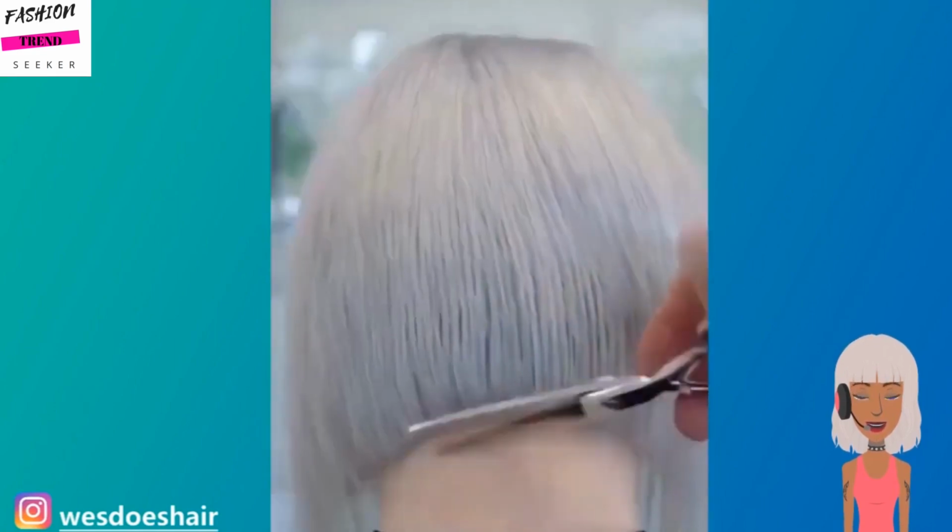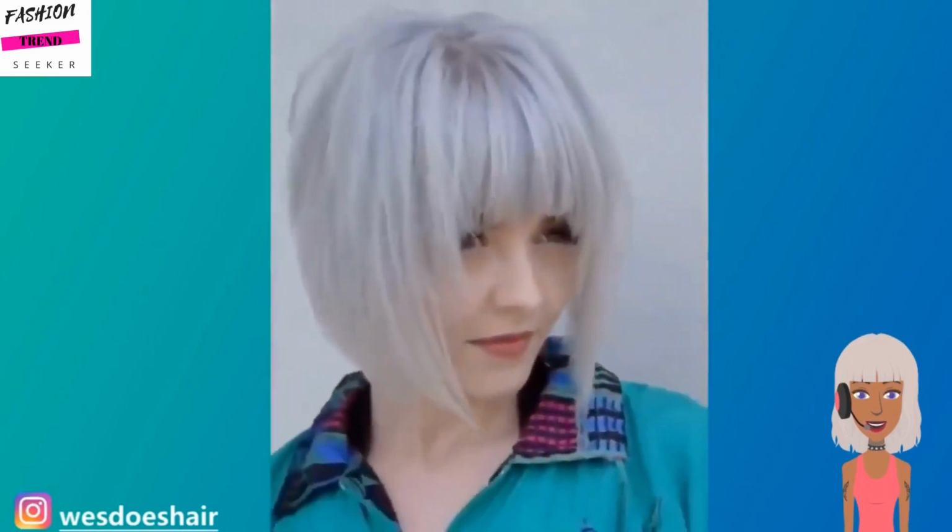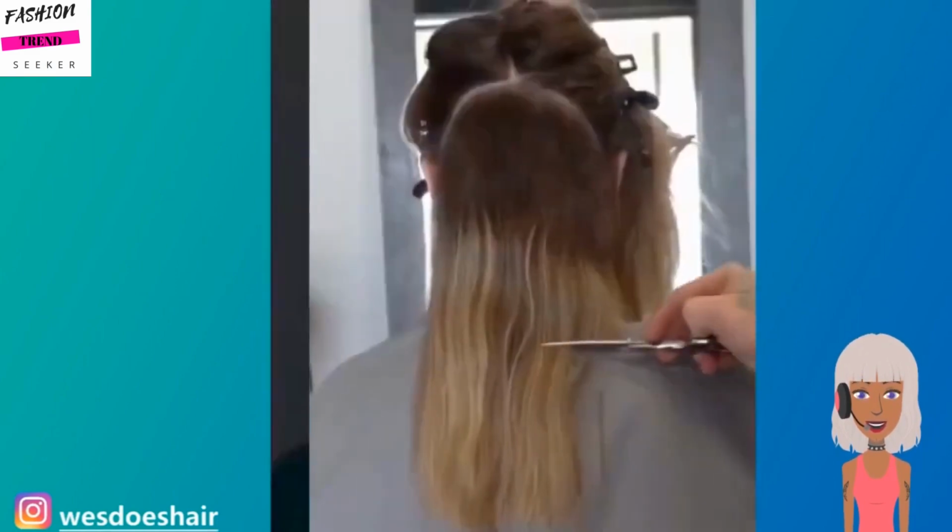Alright, so here he is polishing off the bangs, cutting around the bottom. Such a gorgeous hair color, so pretty. It's just so inspiring seeing these bob haircuts. It's making me want to cut my own hair.